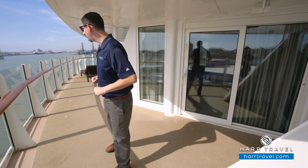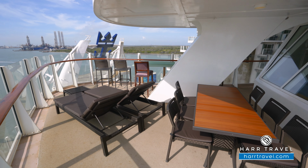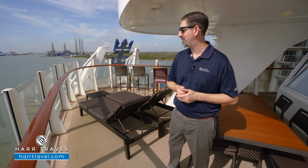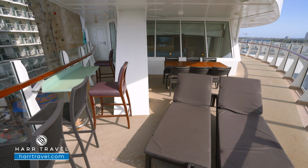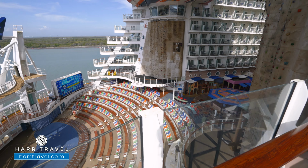Now as we work our way around, what you're gonna find is now you can capture those incredible aft-facing views as well. For me personally, there's something about seeing that wake in the distance that makes my blood pressure go down and my smile get really big and know I'm back in my home away from home. Now you've got 2 large extra comfy loungers here with a cocktail table. You're also going to have several bar stools there and you've got some more seating around the side to take advantage of those AquaTheater views.